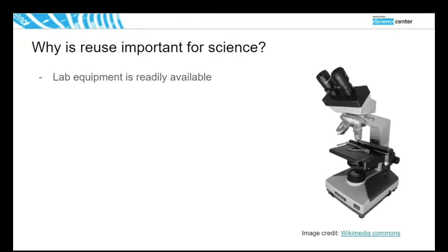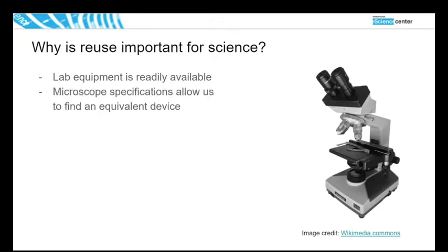So lab equipment is readily available. Likewise, software should be readily available for us to use. Microscopes allow us to find an equivalent device somewhere else in the world. So with software, we should be able to do the same, to find a similar type of software to do the same analysis that somebody else has done. So the devices that we use are important for science. In this day and age, software is the device that we are using. Software is our modern microscope.